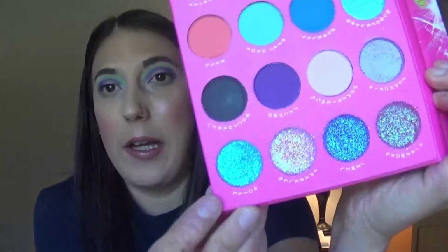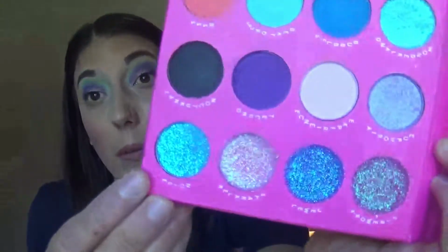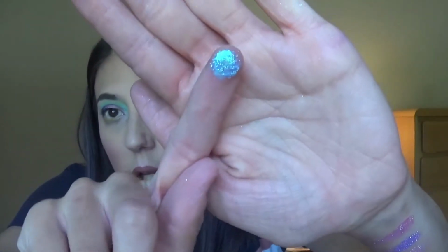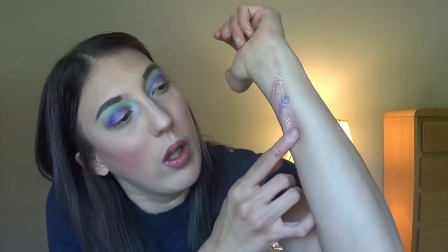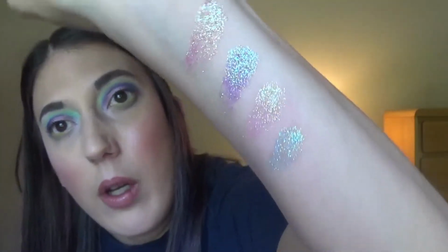And then the last one is called Noise. And it's your blue base with some blue sparkles. It's really pretty. I think I've used this one. Just so pretty. It's definitely got a midnight vibe.